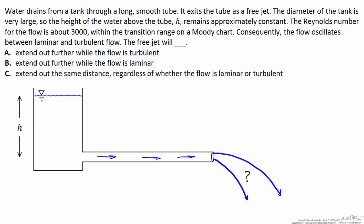And if it does vary, does it go out further if the flow is laminar, or does it go out further if the flow is turbulent? Or if you believe that the fluid flow extends out the same distance regardless of whether the flow is laminar or turbulent, then choose letter C.